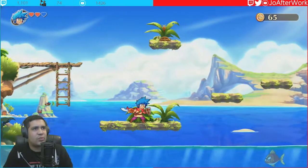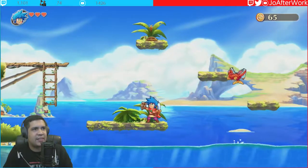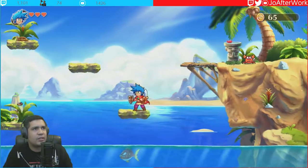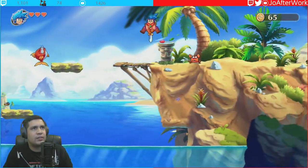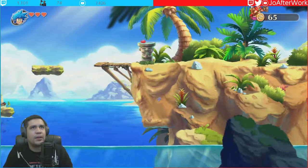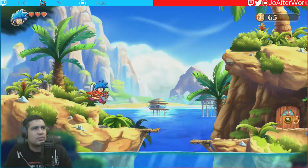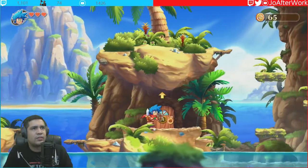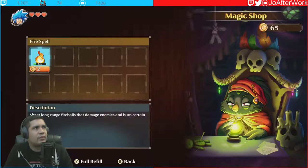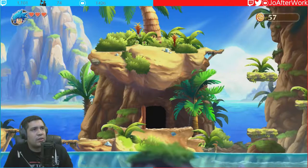I like that as you're switching different gears, it's changing up the stats of your character too. That's something else you gotta pay attention to. Kind of stun him there. Okay. What do we got? Fire spell. Shoot long-range fireballs that damage enemies and burn certain objects. Oh, this is just a refill. Okay, I'll take it.